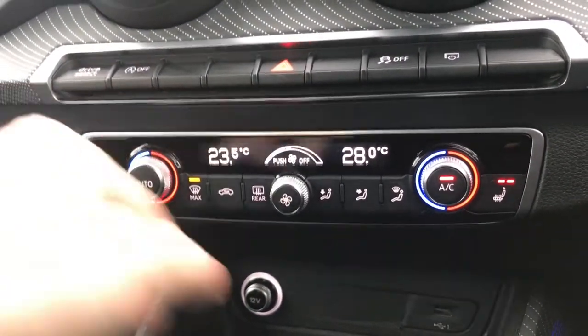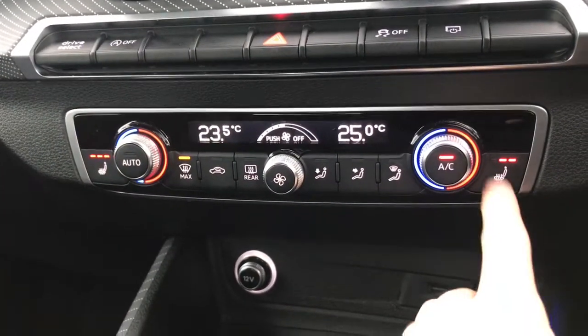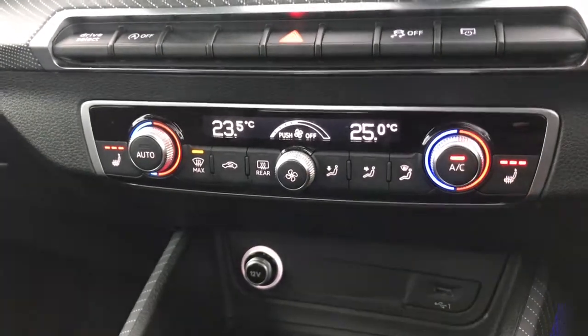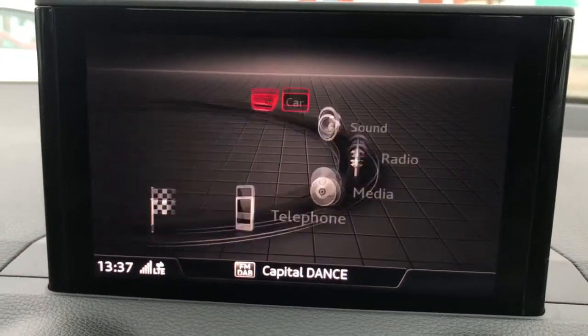Nice and easy to use dual zone climate control. Perfect for if you want to see different temperatures as your passenger, as well as those front heated seats. Got a stunning trim there. Got your 7-inch MMI screen.